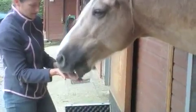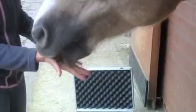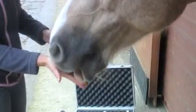self-medicate on medicinal herbs and oils to see if she would like to use them to reduce any pain and inflammation, to improve the circulation to her feet, and to help improve the function of her digestive system and help her to get over this bout of laminitis as quickly as possible.